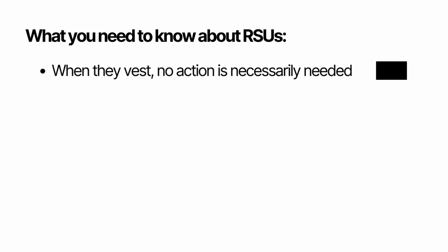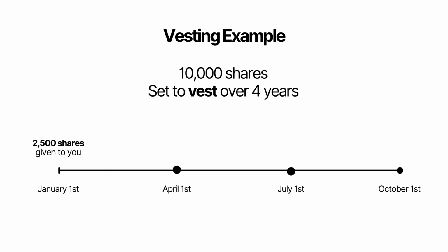So what are things you need to know about RSUs? Every year when they vest, you don't have to do anything. You don't have to buy anything. You have to go in and accept them early on, saying that you do want the RSUs, but you don't have to do anything when they vest. Let's say on January 1, you're going to have 2,500 shares vest. Those become yours that day.